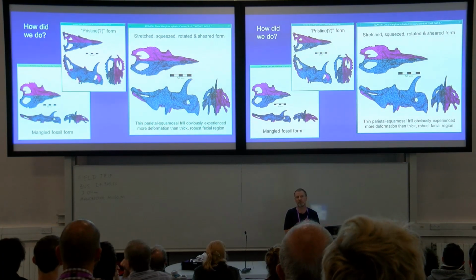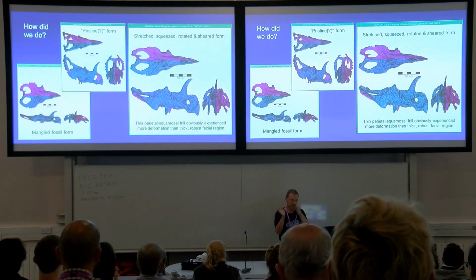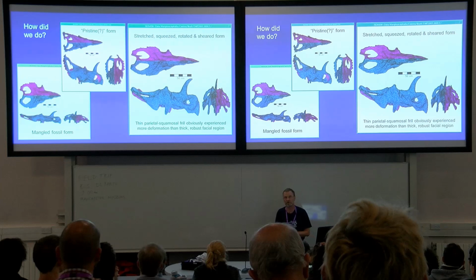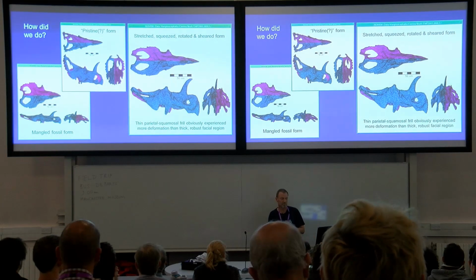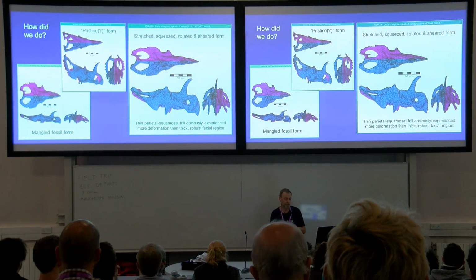Those transformations I applied, I did them uniformly to the whole skull. I didn't try and regionalize any of that. Our interpretation is that the front of the face is much more filled with bone, much more rigid, stronger, and it didn't experience the same amount of compression that the thinner parietal squamosal frill did.